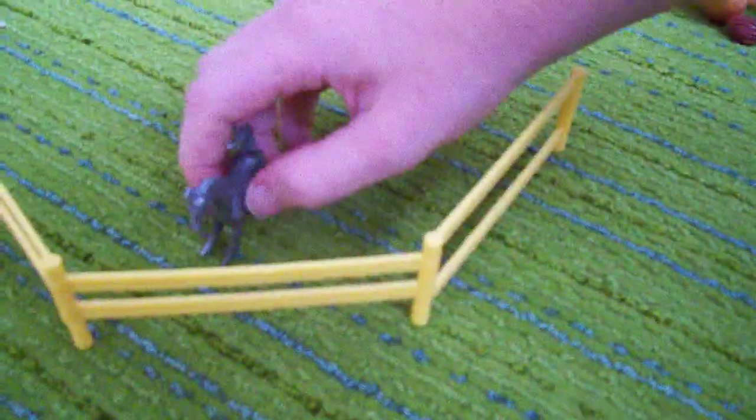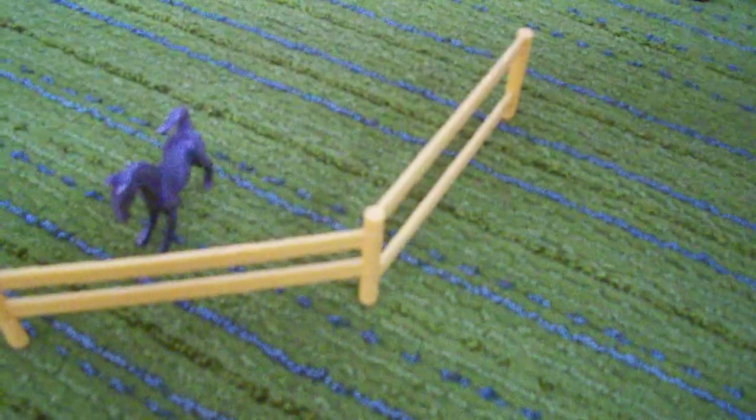This is Summer, and she's also going to go in the foal pasture. We have a lot of foals here. And this is Iron. He's named that because he is a very strong little pony made of iron. He's going to go in the foal pasture because he's small. There we go.